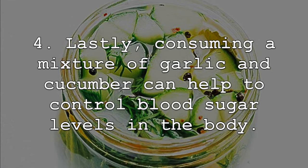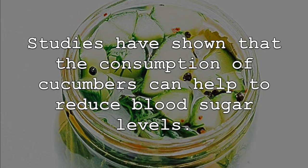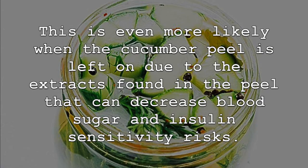Lastly, consuming a mixture of garlic and cucumber can help to control blood sugar levels in the body. Studies have shown that the consumption of cucumbers can help to reduce blood sugar levels. This is even more likely when the cucumber peel is left on due to the extracts found in the peel that can decrease blood sugar and insulin sensitivity risks.